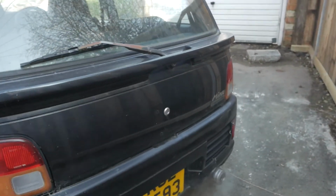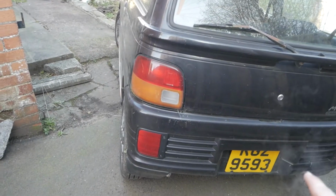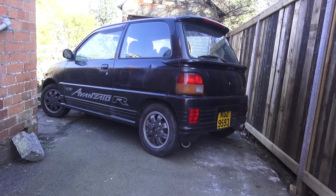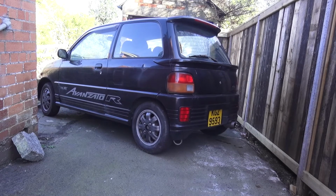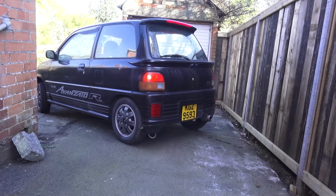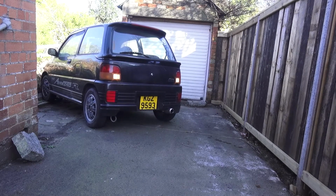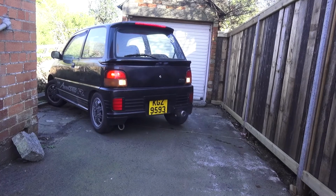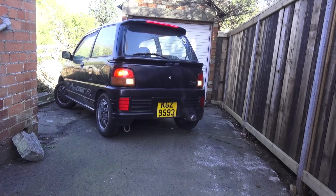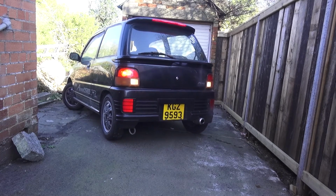There. I've got a bit of room to move back here. Yeah, not great. I really need to move the arse of it over there, so I might jack it up even. Shit.